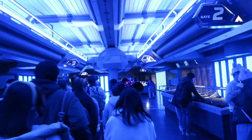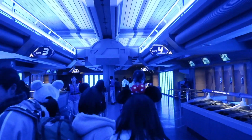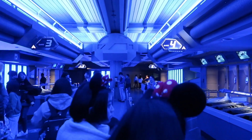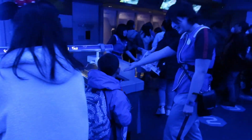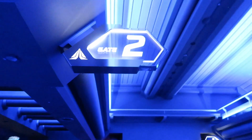So this is the super interesting room where you get sort of sent to your gate. They've tried to make it look like a departure gate, and this is why you go through the middle and then get put into your gate areas. Looks like we're going to be boarding into 2. Hi, Nina. Hey. I got 2. And we are in gate 2.